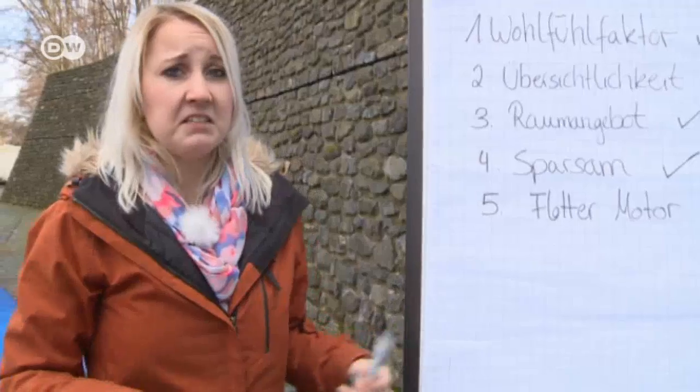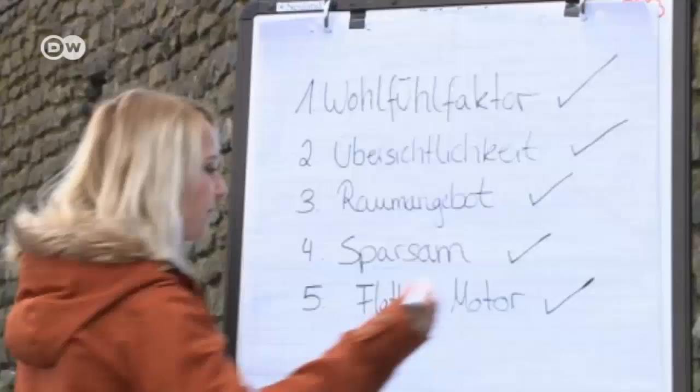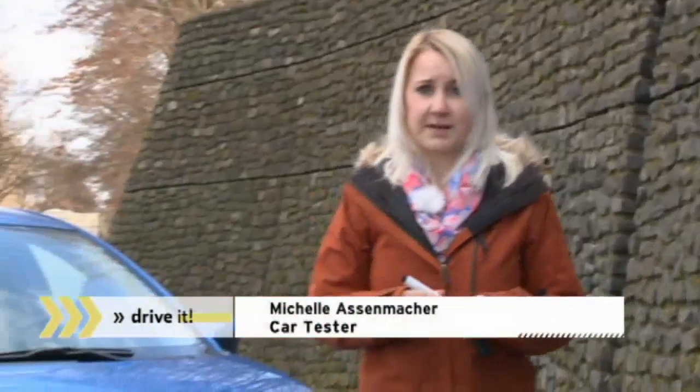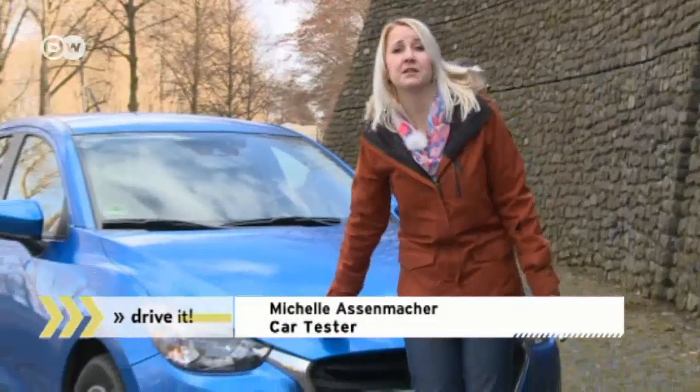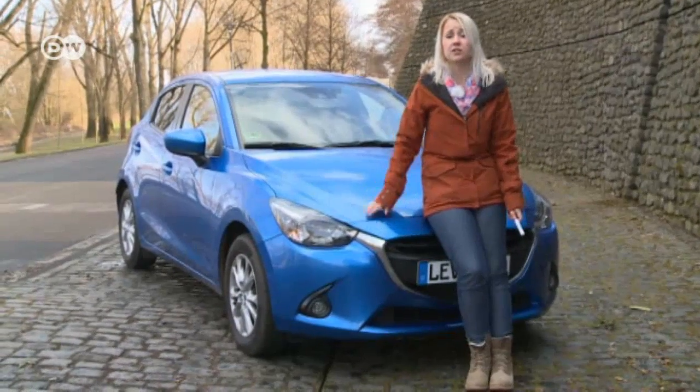So she recommends the car without reservation and gives it good marks down the list. As far as she's concerned, the Mazda 2 is a good car for everyday use. It meets all her criteria and looks nice besides.